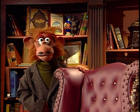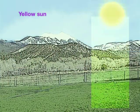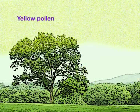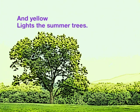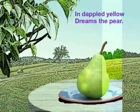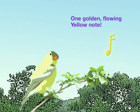Hello! Reginald Livingston Seagull here with a colorful poem written by Barbara Juster Evanson called Yellow! Yellow sun and yellow sky. A dandelion's yellow eye. Yellow pollen dusts the breeze. And yellow lights the summer trees. A yellow buzzing prints the air. In dappled yellow dreams the pear. And from the finch's yellow throat, one golden, flowing yellow note.